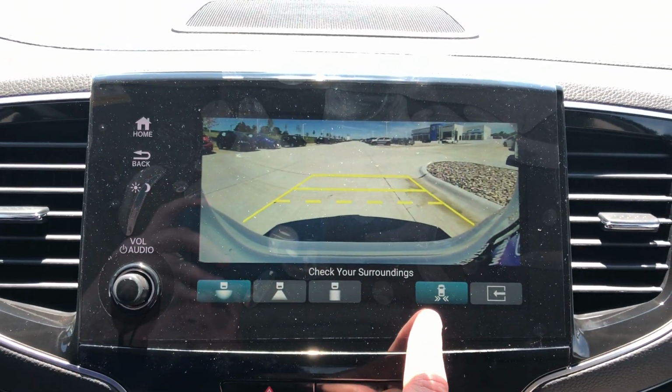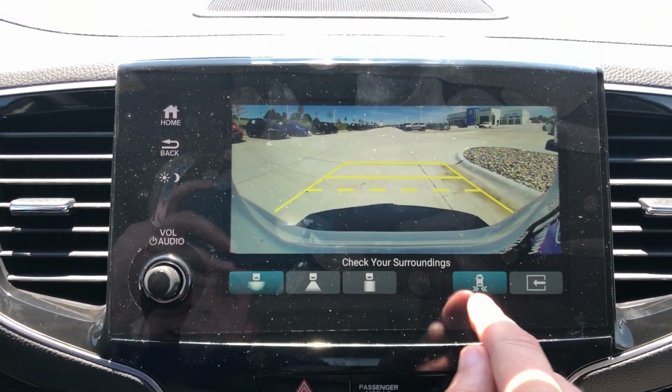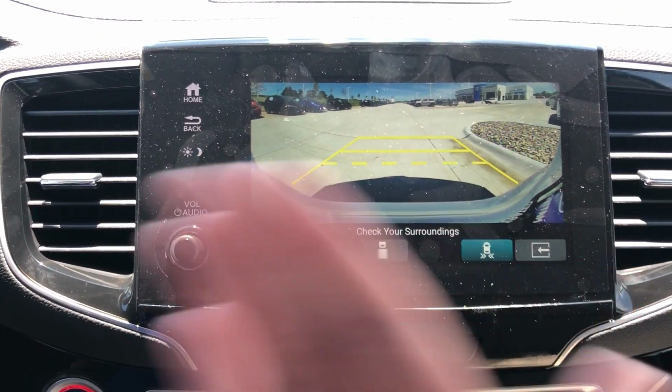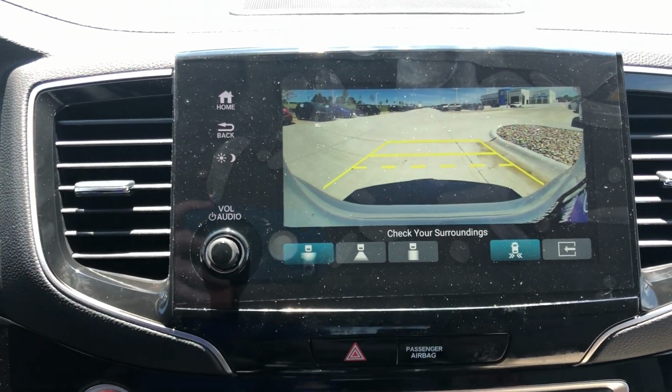All right, they also have your cross traffic monitoring system right here. So that's just on or off. It's on, and then if I hit it, it's off. Let's say if I'm backing up and a car is coming from the side, either side, it senses it. It's going to have orange arrows pointing out, then also going to beep at me.